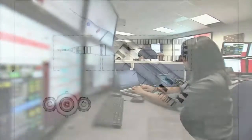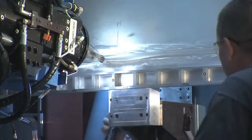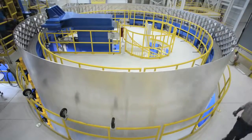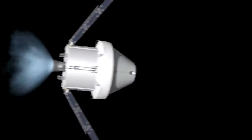flight test. And the Space Launch System heavy-lift rocket that will send Orion to space passed its preliminary design review in August, a key milestone in development of the SLS. The first scheduled human mission for Orion and SLS is Exploration Mission 2 in 2021.